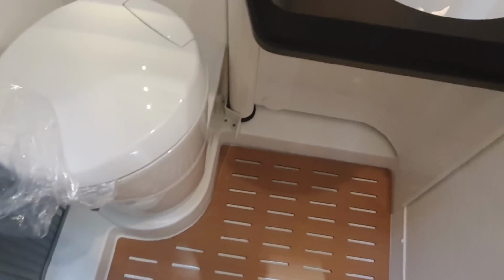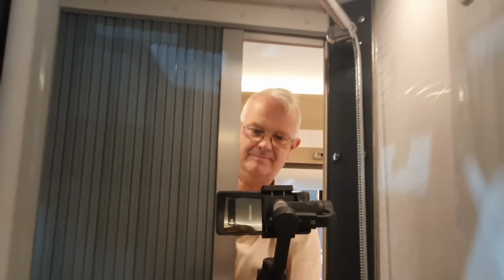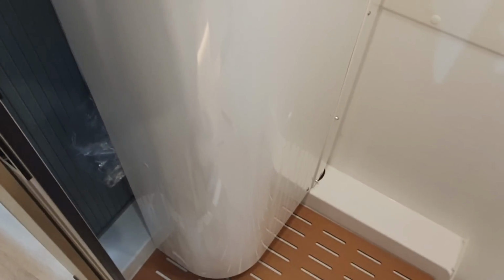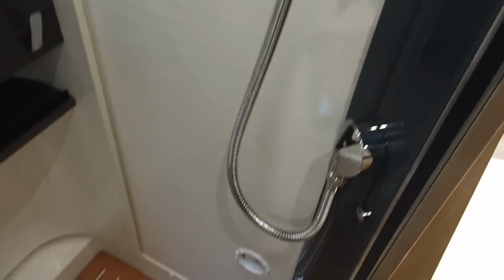Now, I think this is a really good sized shower for a vehicle of this size. It's got a sensible sliding door, and it's got up here a false wall, and storage over there. Unfortunately, it's only got one drainage hole, not a good sign in my opinion. And up there we can see the shower column.